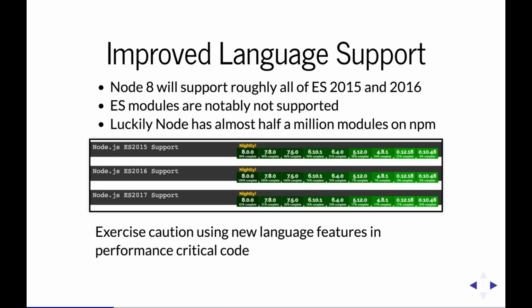Notably missing from the support tables are ES modules. There's been a lot of discussion between TC39, the body in charge of JavaScript as a language, and the Node team about how ES modules don't necessarily work very well with Node's CommonJS-based module system. There's still a lot of work being put in to decide what's going to happen there, so don't expect ES modules in Node in the very immediate future.